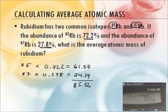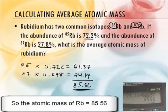85.56. Okay. Now, does that make sense? Let's look at the masses. The masses are 85 and 87, and we have more of the 85 one. So it should be closer to 85, and it is. It's higher, yeah. So that makes logical sense.